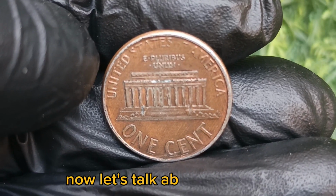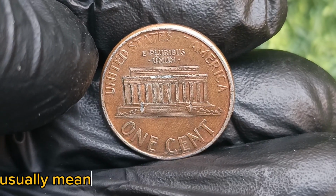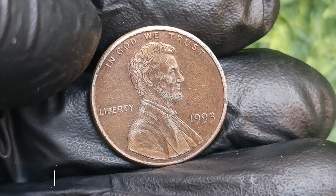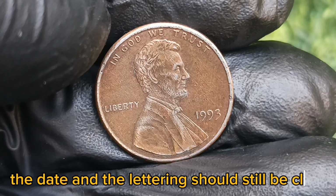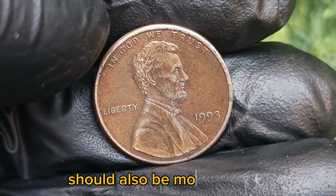Now let's talk about condition. A 1993 penny in good condition usually means it shows some signs of circulation, such as light wear, small scratches, or dullness in color, but all major details remain visible. Lincoln's facial features, the date, and the lettering should still be clear. The Lincoln Memorial lines on the reverse should also be mostly visible.